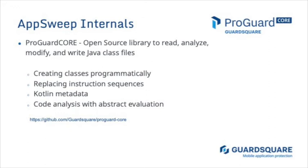And so if you're ever interested in doing that sort of thing, doing compiler related projects on JVM code, then definitely go have a look at ProGuard Core. You can do a whole lot of things with it. It's very well built. Eric is a very good software engineer, and if nothing else, I think it's just an interesting project to look at.